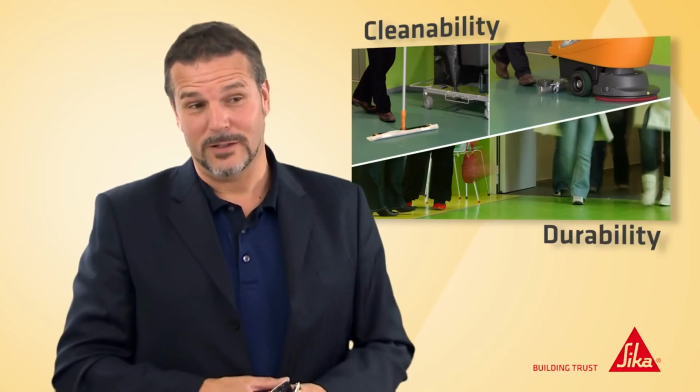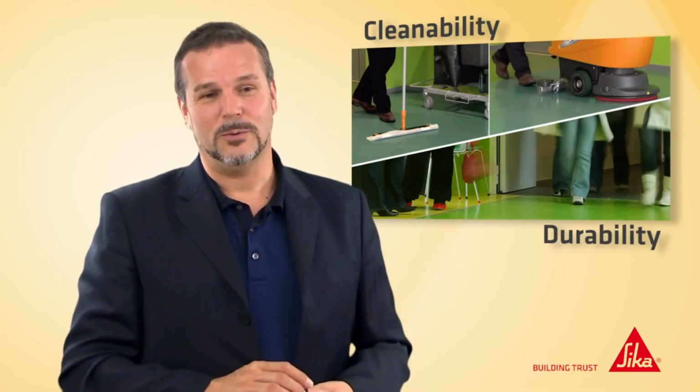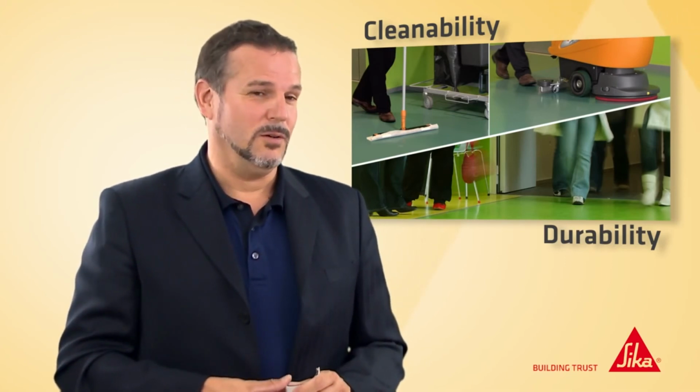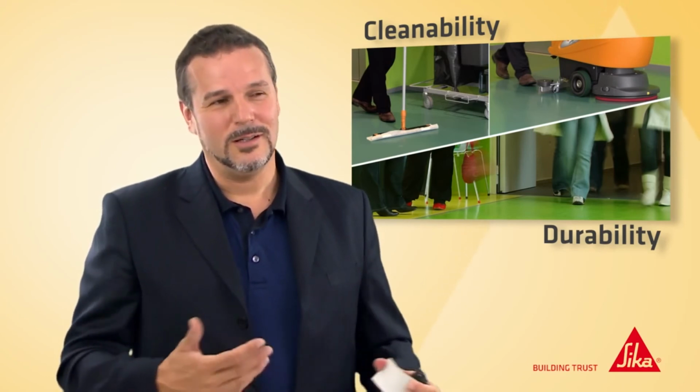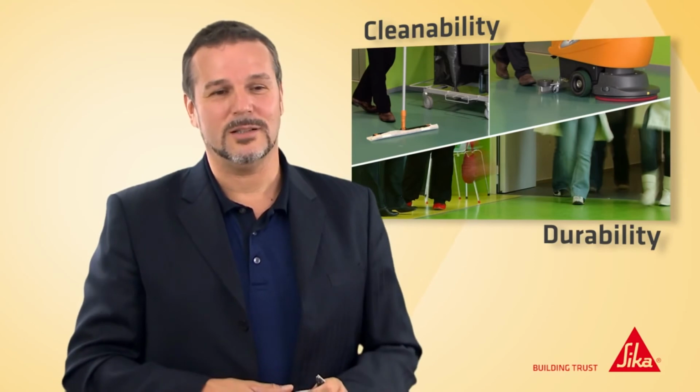Sika Comfort Floor is a very interesting investment if you look at the long term, whatever the floor covering you will install. And if you look only at the short term, Sika Comfort Floors are also less expensive than any luxurious system on the market.